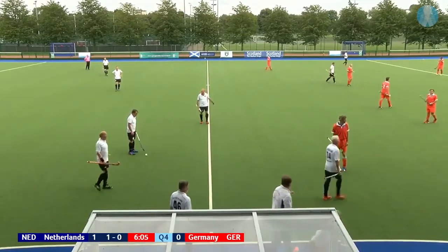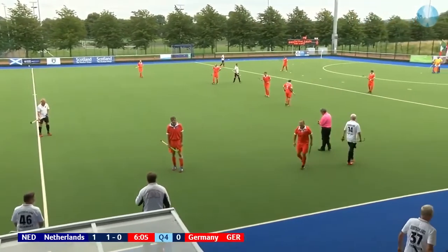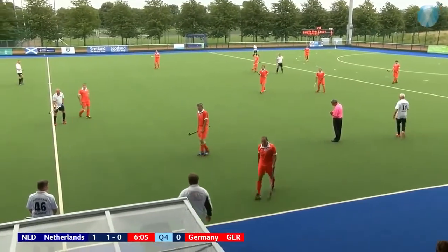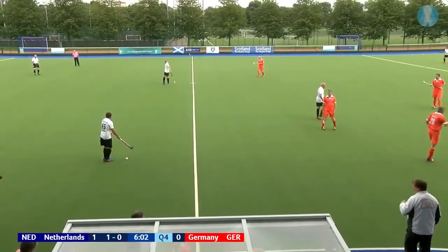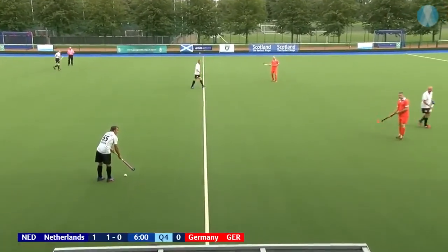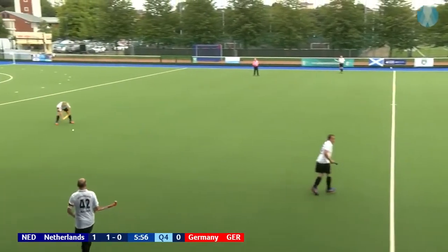Impatience creeping in. Dedrick Klopp is off for 5. Passions have been quite high, especially on the sidelines, but now the Germans have 5 minutes here with an extra player.